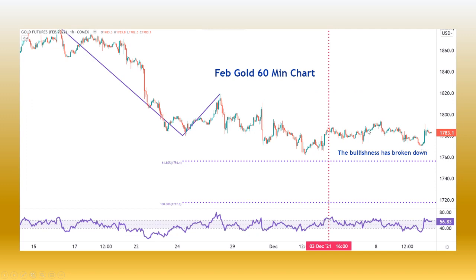Unfortunately, the bullishness broke down. We went and made a slightly higher high, could not get above 1800 though, and you can see we're going above 60, below 40, above 60, below 40. It's all over the place. So we have no real momentum in any direction, and it looks as though we're going to continue to move sideways for a period of time here.